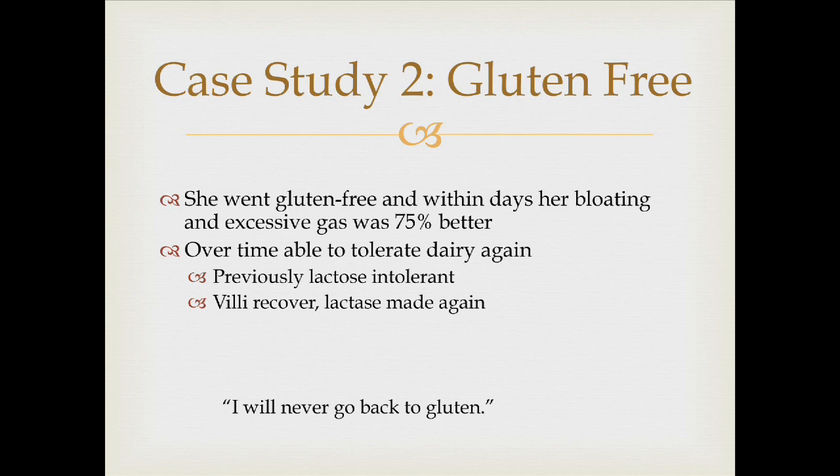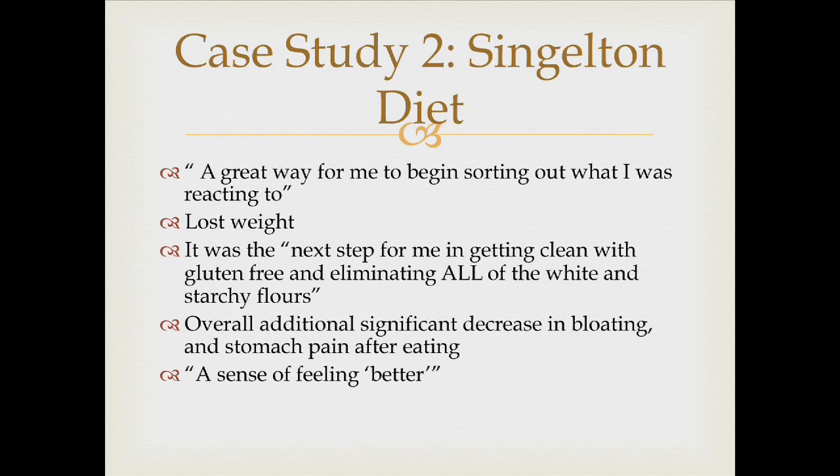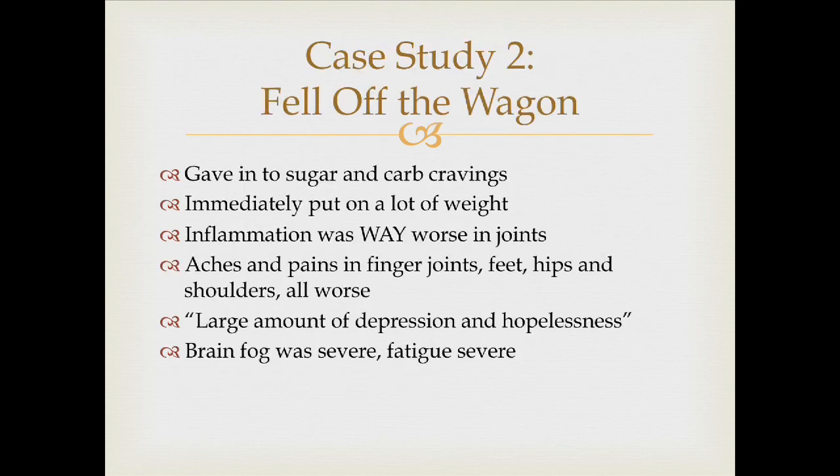And she said, I'll never go back to gluten. So then she started to kind of up the ante a little bit. She read the Singleton book. She worked on his diet. And she said that was a great way for her to begin sorting out what she was reacting to. She lost some weight. It was kind of the next step for her to get clean and gluten-free while eliminating all of the white starchy flours. We call this the white menace. Bloating was better, stomach pain was better, and an overall sense of feeling better.